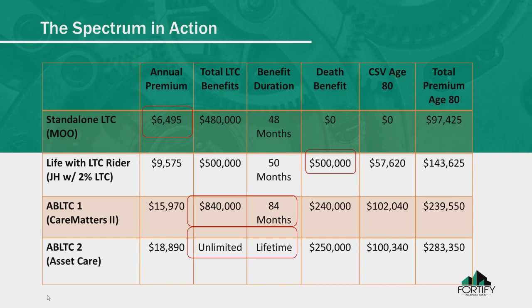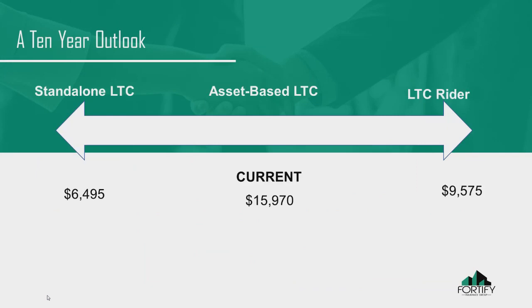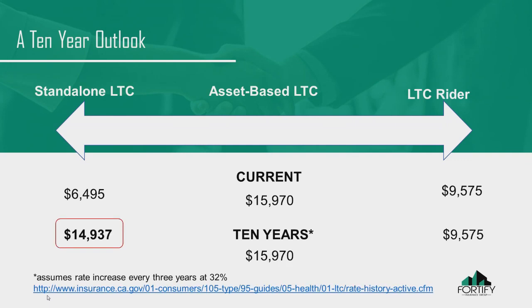But let's go back to that Mutual of Omaha premium of $64.95, right? That's out of the gate. But as we all know, it's not going to stay that way, right? So our premium for the standalone, $64.95. Our asset base using the Nationwide product was $15,970. And our John Hancock Protection UL with Rider was $95.75. But let's look 10 years down the line.